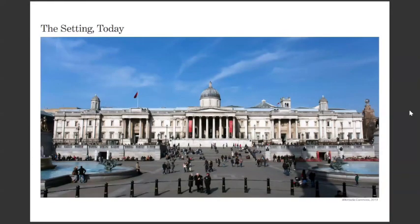And of course, the more immediate setting for Sainsbury was the Greek Revival context of the Wilkins building, a monumental yet quite quirky design that garnered quite a bit of criticism, both in its own time and in the intervening centuries. But we might say at this point, it's a visible part of the landscape.